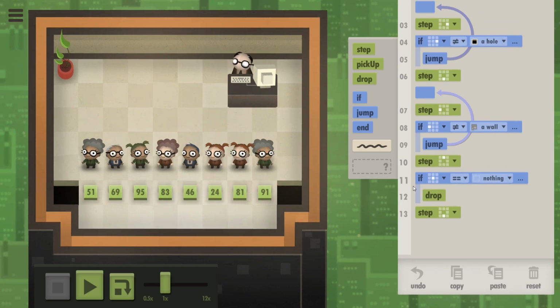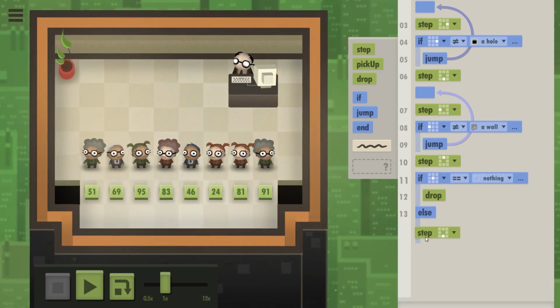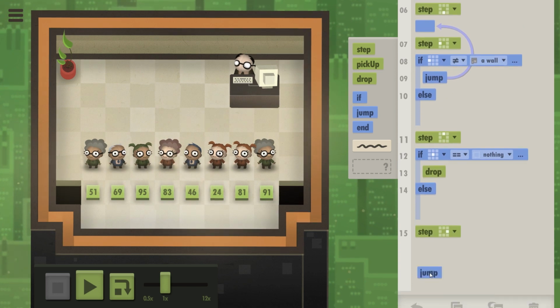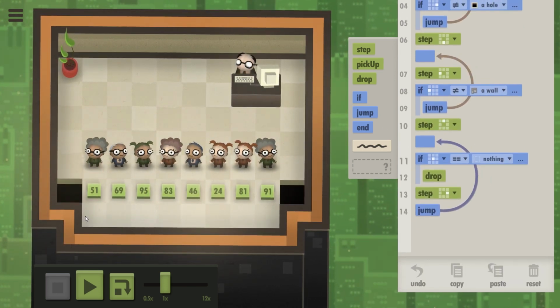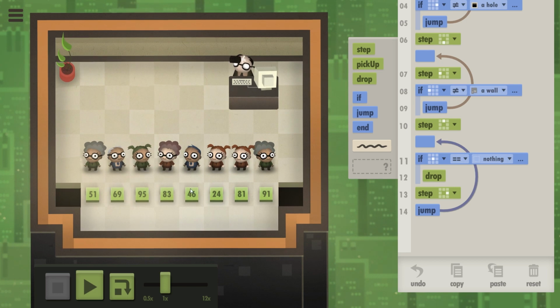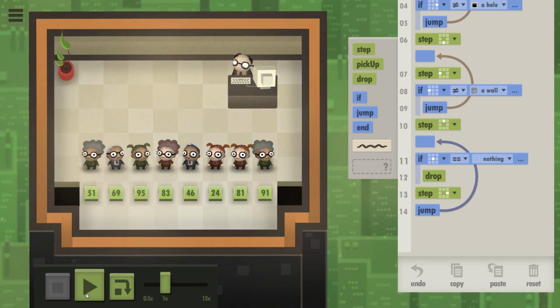Okay, if there's a nothing, so what we're gonna do is, if there's a nothing, we do a drop and then we just step right. And then we check again. If there's a nothing, then we do a drop. Otherwise, we do a step right. So now, what's going to happen is people are going to stand on this square, and then just keep walking to the right, until they find a nothing, then they're going to drop their cube.